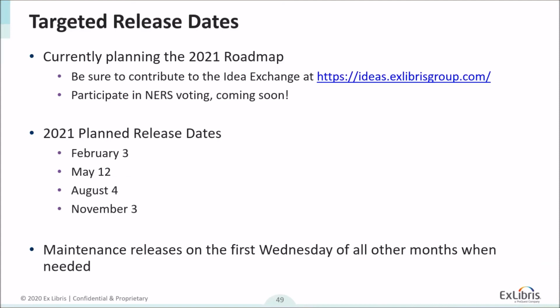For all other months, we maintain a maintenance release schedule for the first Wednesday of those months. When needed, not every month do we release a maintenance release, but most times we do. These maintenance releases mainly contain back-end enhancements, specific customer needs, and other fixes throughout the year, like accessibility, like I mentioned earlier. If there is something that's visible or that might impact your workflow or your patrons, we'll send out notification prior to that. But in most cases, those releases are done quietly each month and are just done to maintain the system.